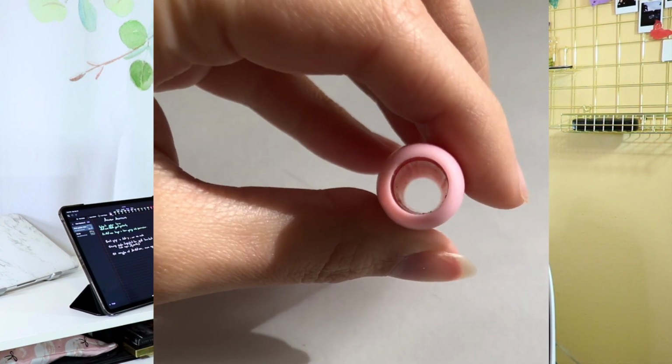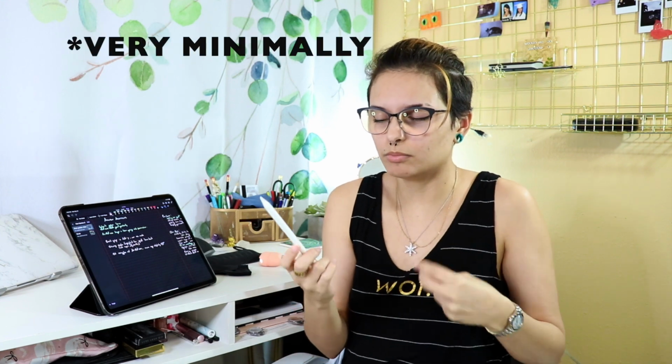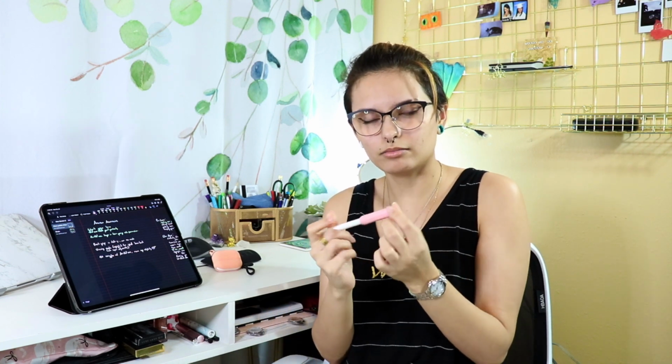My only complaint is that it's like a silicone, so it tends to trap dirt and dust, and my actual Apple Pencil gets a little bit gross and sticky because of it. Not anything too hard to clean, but I highly recommend getting one of these if you're going to be writing or drawing a lot. Another thing about the grip I forgot to mention, it does kind of slide a little bit as you're writing.